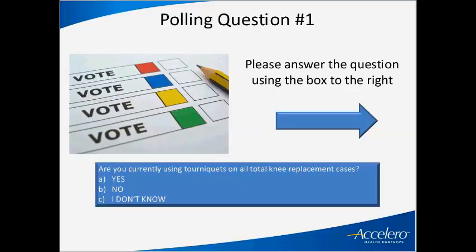So 44% of the respondents said yes, currently using tourniquets on all your total joint replacements. Only 6%, or 1 out of 18, said no, and maybe 17% responded that they were unsure and did not know. Okay, excellent. So we're going to move to the next slide.